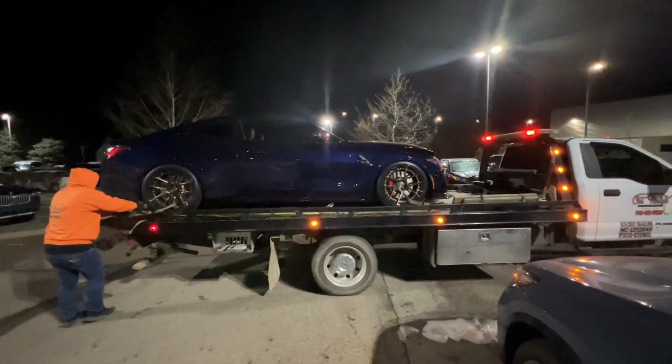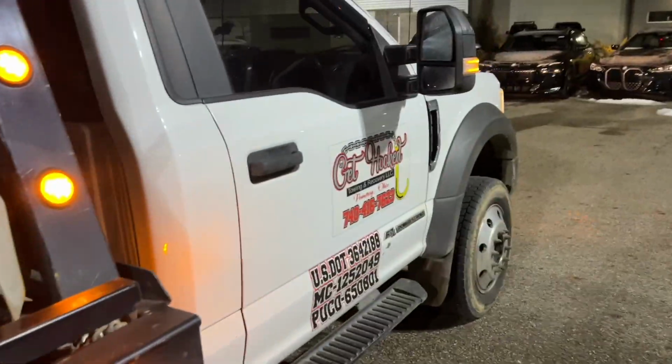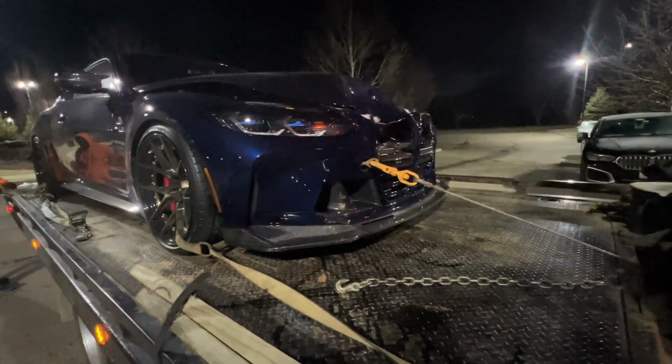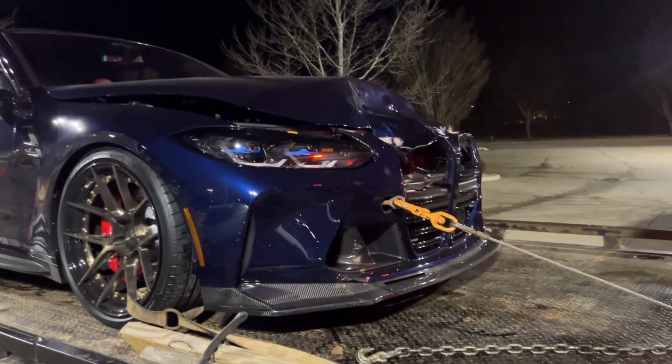Big shout out to Get Hooked Towing. We shout them out, man. Get Hooked. Saved my ass, man. Look at that. Carbon got nicked up. Oh man. Carbon. All right, we'll take a better look at it once it comes off of this.